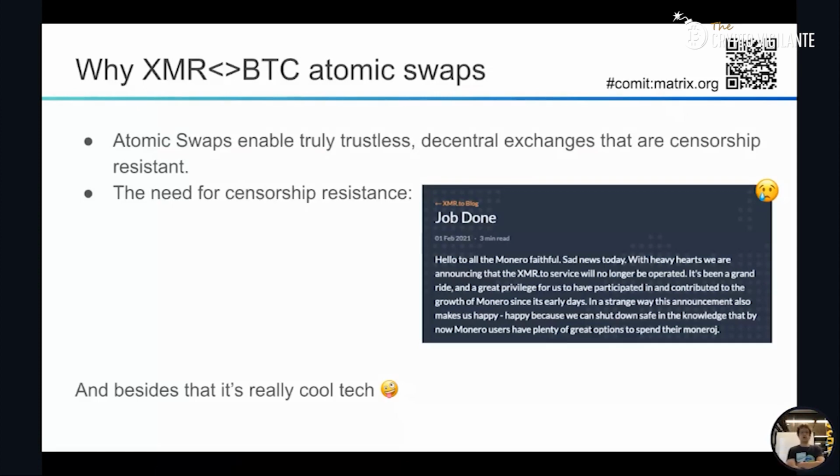So atomic swaps, where you basically trade peer-to-peer, you don't have a central exchange at all, but you set up transactions in a certain way between two users directly and then just exchange money, are the thing to come. But we are still far from having this completely decentralized world that we would like to see. So one thing that the Comit team really thrives for is having open decentralized finance, and we hope through atomic swaps to achieve at least part of that. And besides that, it's cool tech, and we are mostly techies.